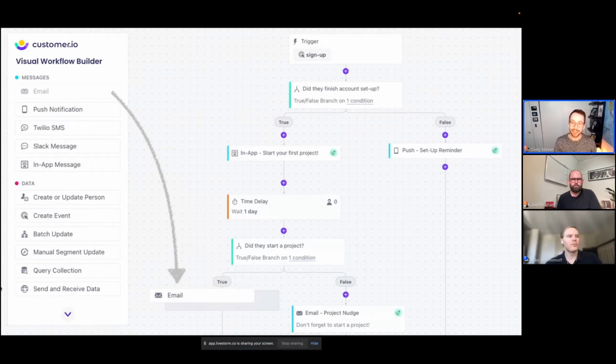And one thing just to note too, this is all based on your application's data. So this screenshot is just an example campaign, but you can define that trigger there as you see at the start, and then build these branching campaigns. Did they finish their account setup? If they did, cool. Let's send them another message to keep them going. If they didn't, let's follow up differently. So the world's your oyster as you get in there and build stuff out on both a messaging level and a data level.